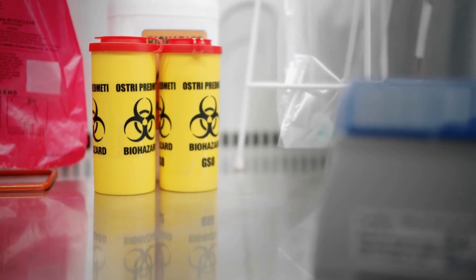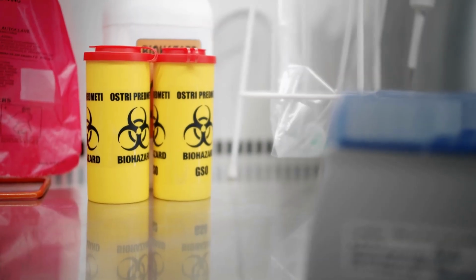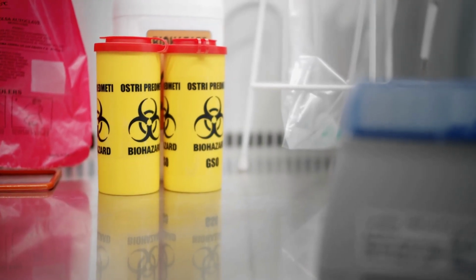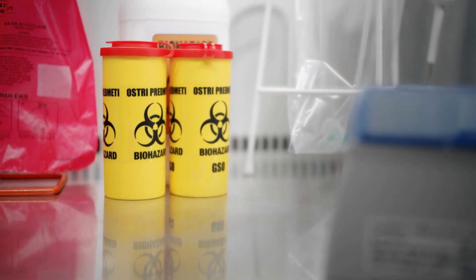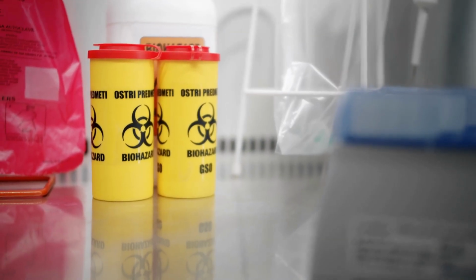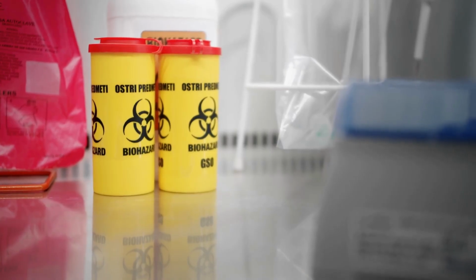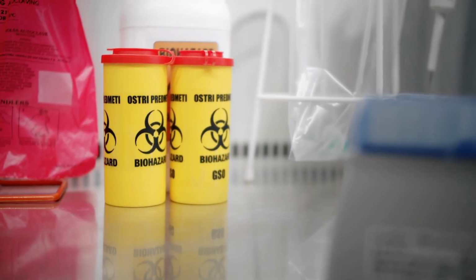Controlled substances. DEA-regulated controlled substances require separate disposal procedures and documentation. They do not go in the Black Pharmaceutical Waste bin unless they also carry a RCRA listing. Radioactive waste. Unless the item also carries a RCRA hazardous classification, radioactive waste follows separate NRC disposal protocols.